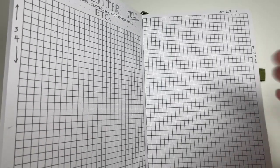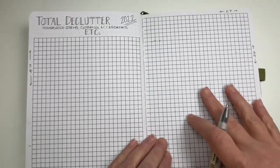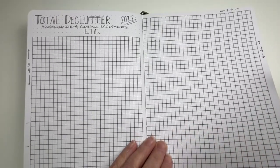They're in such great condition. So I'll even put stuff like that and call it household. But yeah, I'm really, really excited about this. So this is a new addition, very recent. And that is it for February.